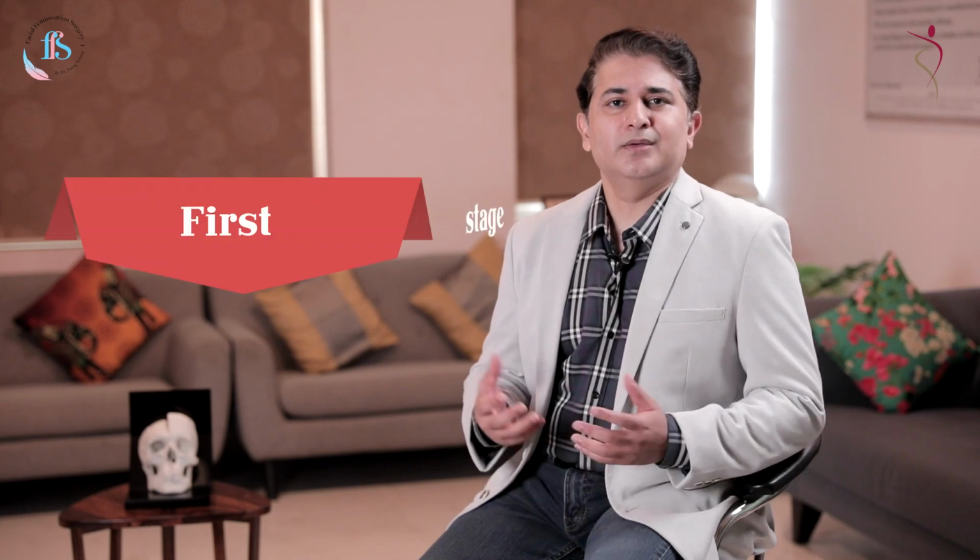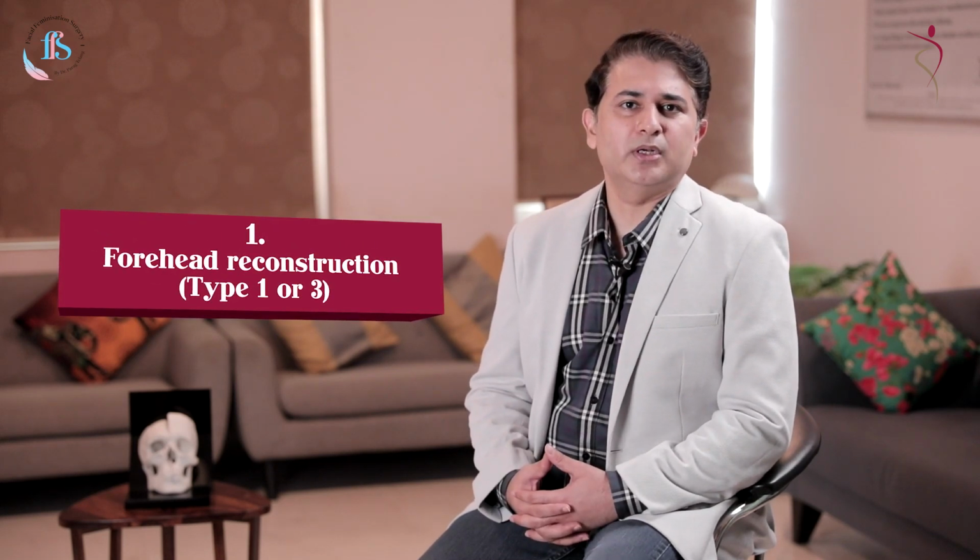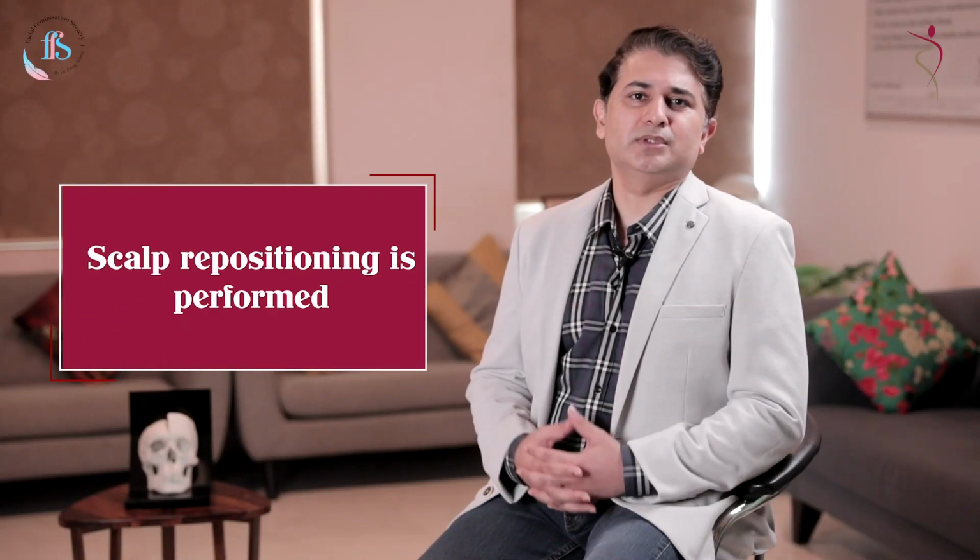Treatments involved in facial feminization surgery: in the first stage, we start with forehead reconstruction, which can either be type 1 or type 3. Now, females tend to have a curved, rounded and well contoured forehead, while males have a broader and higher forehead with a receding hairline. In this surgery, the scalp repositioning is performed by removing a small area of bone above the sinus cavity and thus reshaping the fragment to offer a feminine appearance to the forehead.